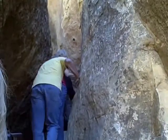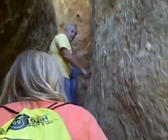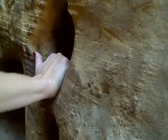One thing I failed to mention is that in Mesa Verde, there are 5 water springs. There's water that seeps out of these rocks, so they don't have to go all the way down to the river. Here's some handholds. Okay, put your hand in that, Ann. Handhole.